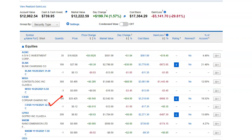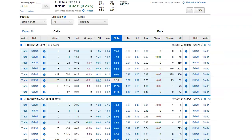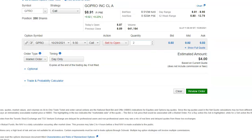GoPro, we have a total of 200 shares. Cost basis $11.36. Come over, click the down arrow, go to options chain. Bid is $8.91, ask is $8.92. I think I'm going to go ahead and sell the $9.50 on this one. So I'll come over, find the one you want, click trade. And we do have 200 shares of this one, so it will be a quantity of 2.